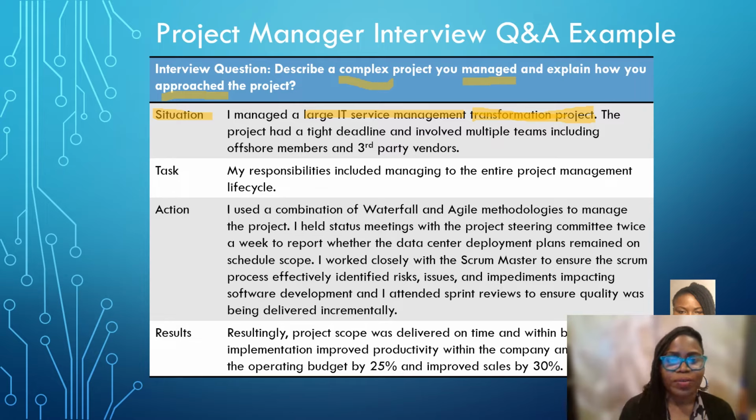Okay, well, what else made it complex? Well, it had a tight deadline and it involved multiple teams, including offshore team members and third-party vendors. So here you've got a project team that's offshore and third party. So here you're cluing in the interviewer that you had some risk management responsibilities in managing this project because you've got some offshore and some project members that are outside of the organization, and that poses a risk just in and of itself.